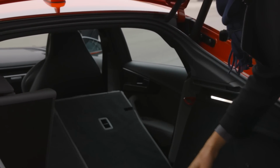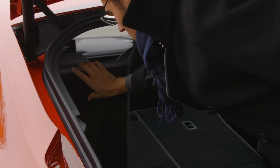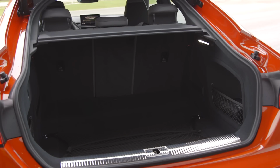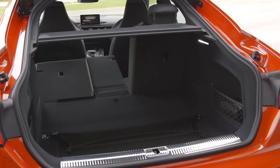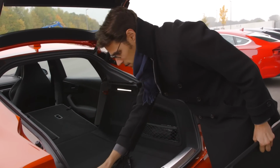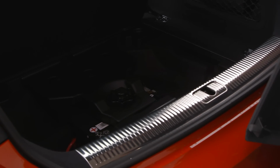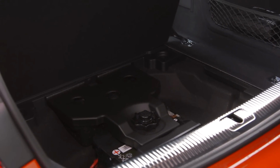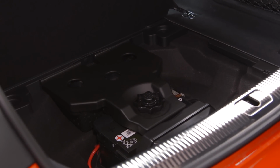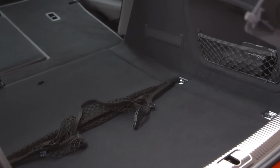That's the only solution you have here. Again, I've shown you also the middle split, but then you have to have long arms, or you just have to go around and do it from the rear part. That's also possible. And there's a practical net also available to secure stuff, especially in an S5. And then there's the battery placed below that, and you can also get a replacement tire optionally.